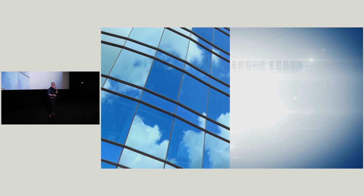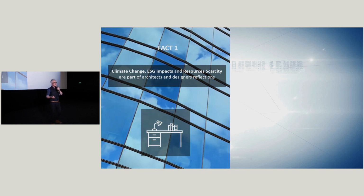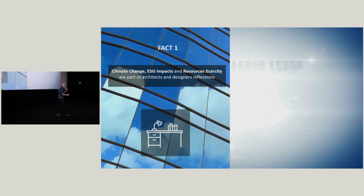To prepare this presentation, I had some chats with architects to discuss what are your mega trends today in terms of designing a sustainable building, offices, schools, homes, all that. And we came up with 4 facts that I would like to share with you. The first one is that today, climate change emissions, broadly the ESG, environment, social and governance impact, but also circularity, will be part of your reflection. First, because you want to improve your building.